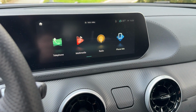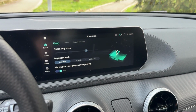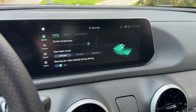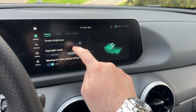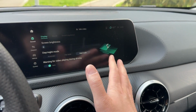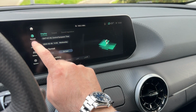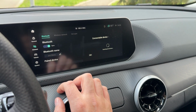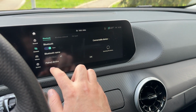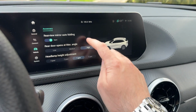And now the infotainment system. So let's start with settings, as here you can adjust pretty much all the things. So the screen brightness, day and night mode. So the night mode would just be a little less brightness. Yeah, you have also the time format, language setting, and here are the connections. Then vehicle settings. So this is what you can adjust.